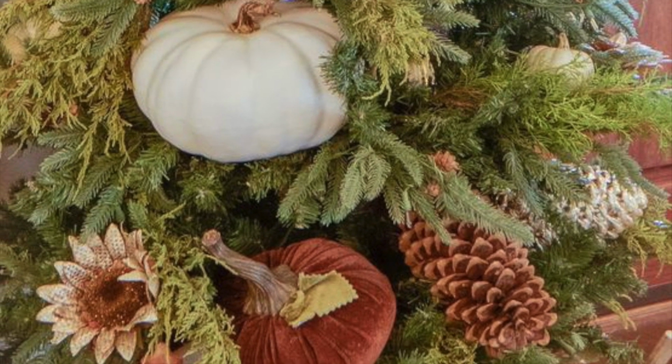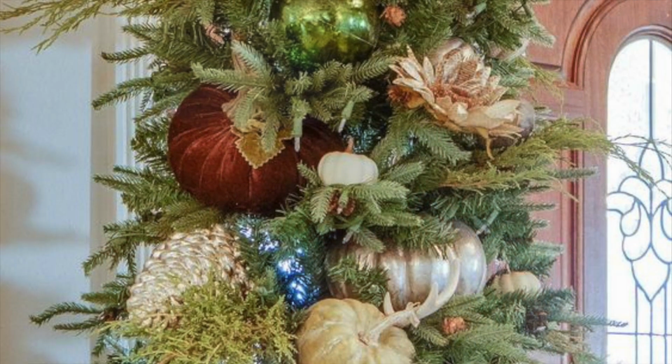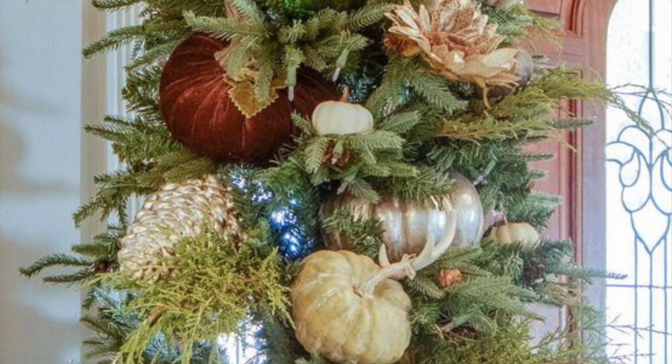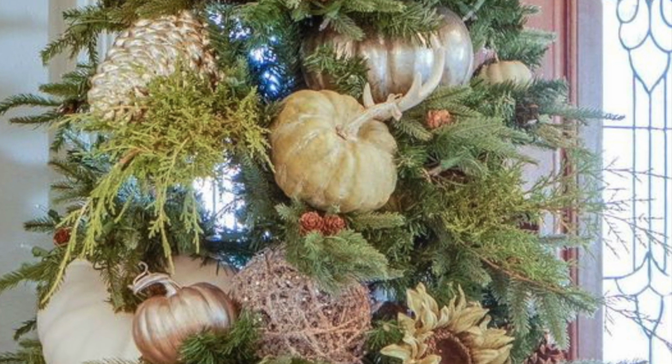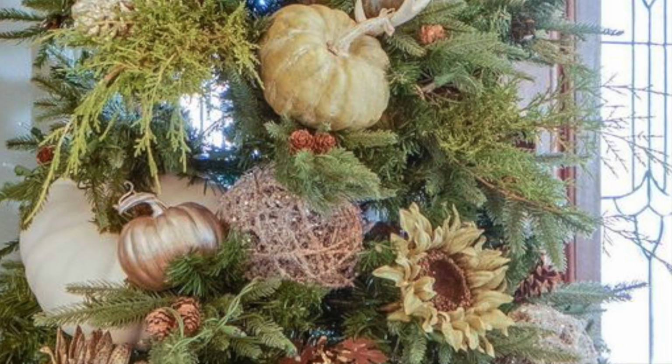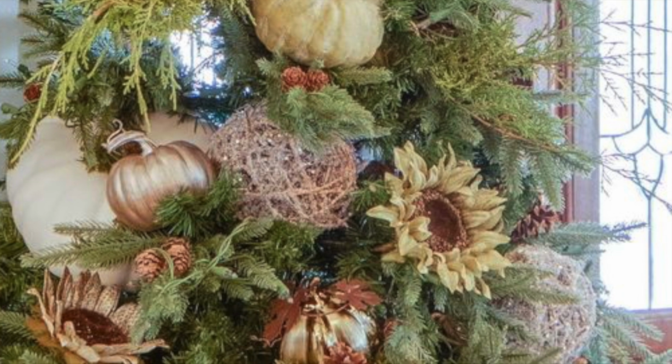What really makes this elegant for me is the use of the gold pumpkins and the velvet. This one's very pretty. And she's done a great job of distributing the different colors throughout the tree in a way that's even and balanced without feeling too purposeful.